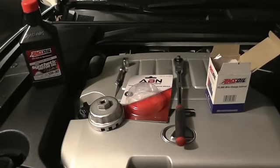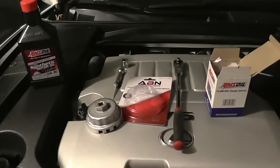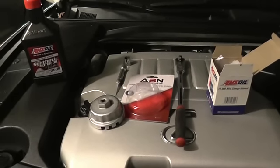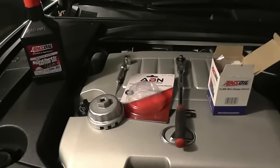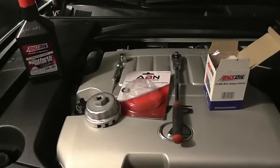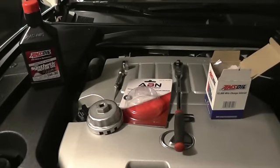First of all, you gotta buy oil twice. You gotta buy an oil filter twice. You gotta spend your time twice. And regular oil does not provide the same protection as synthetic oil. There is no better oil, I believe, than Amsoil synthetic oil.